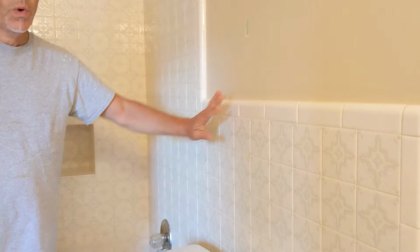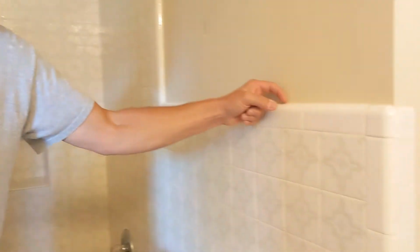Hey, Patrick here. Good morning. We are at the job in Okeechobee. It's a big one. This is mud tile. What is mud tile? This tile, look how thick it is. It's embedded in mortar. There's mortar and wire lath behind here.